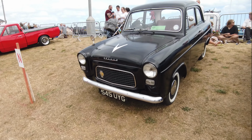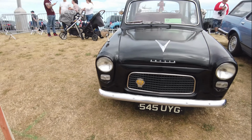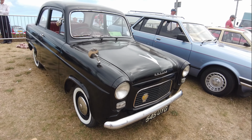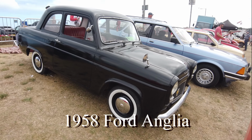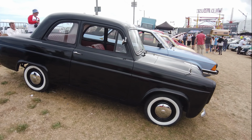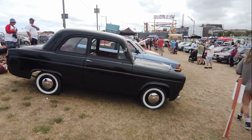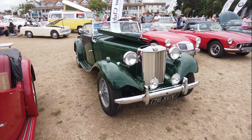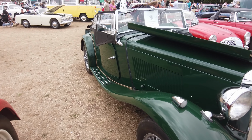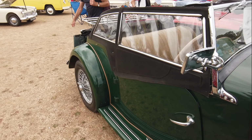Nice little Ford Anglia. It was very affordable, I suppose. A bit like the A35 and perhaps Morris Minor. Affordable for that Sunday afternoon little outing. That's a lovely MG, isn't it? Probably in British Racing green. 1951, Series TD.